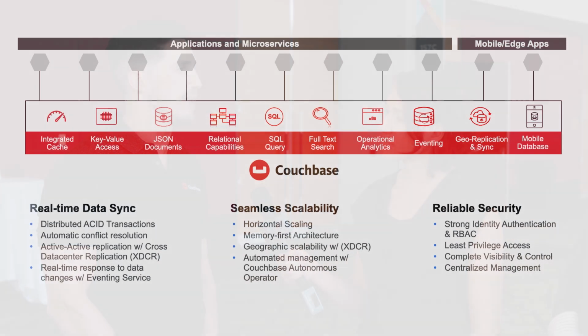Sure. Couchbase is a powerful, high-performance NoSQL database that's purpose-built for cloud-native applications and microservices. It provides a flexible, scalable, and robust data platform that keeps up with the evolving needs of modern enterprise applications, such as real-time data synchronization, seamless scalability, and reliable security.